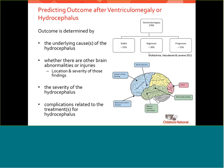So in terms of predicting outcome, like most things in neurology, whether it's hydrocephalus, seizures, or cerebral palsy, the outcome isn't so much the evolution of the neurologic condition itself, but the actual underlying reason for why you have the neurologic symptom. So in most cases of hydrocephalus, I typically think of it as being secondary, and you're trying to rule out all the secondary causes, and those secondary causes are more likely to determine outcome than the hydrocephalus itself, unless it's very severe.